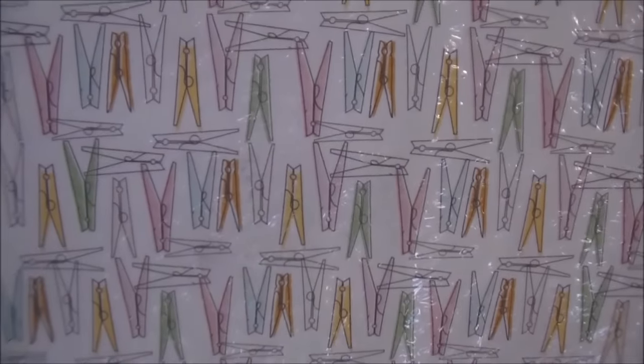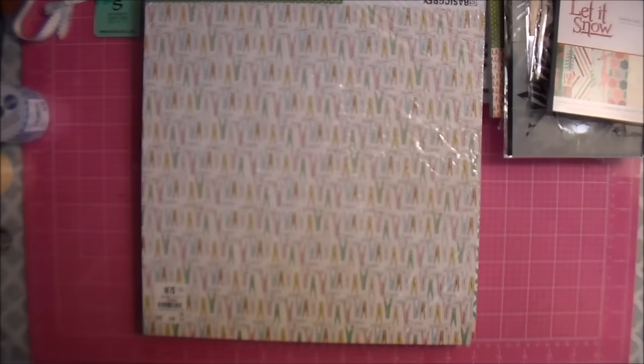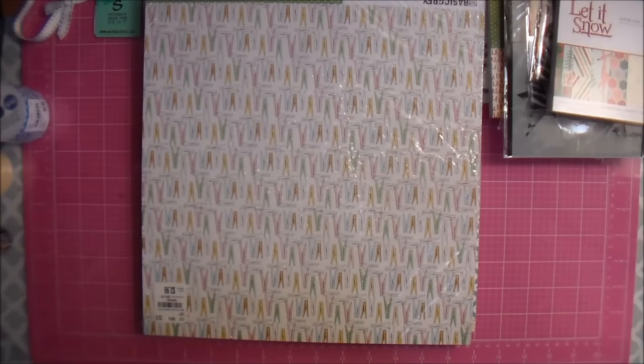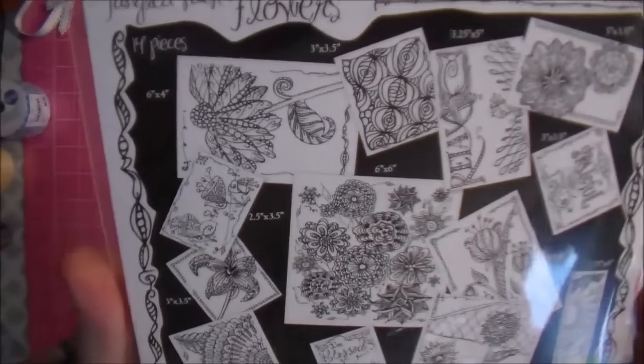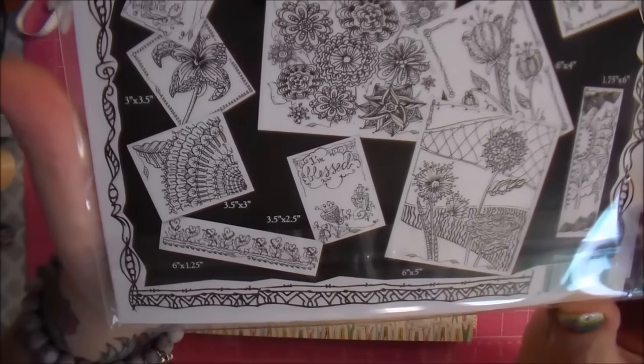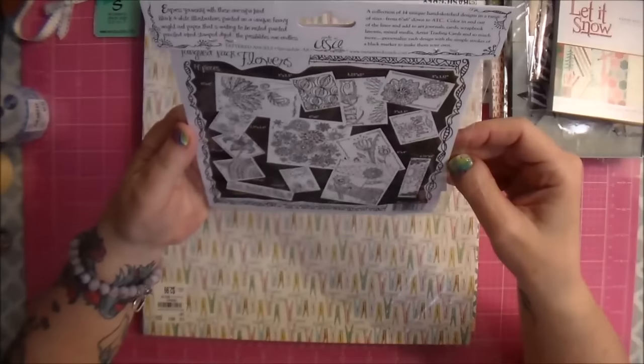Clothespins? Are you kidding me? Who wouldn't want that? And in the back is just this plain kind of hatch scratch. But how cute. Oh, look. Another one of these. This is what these ones look like. So cute. They're flowers. Like it.